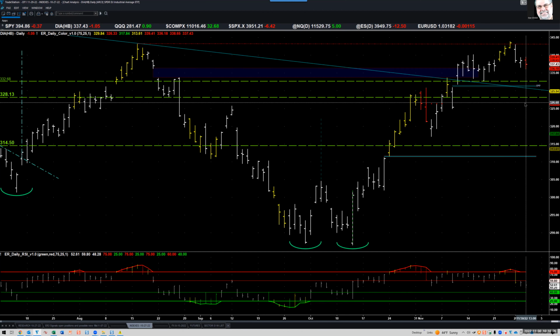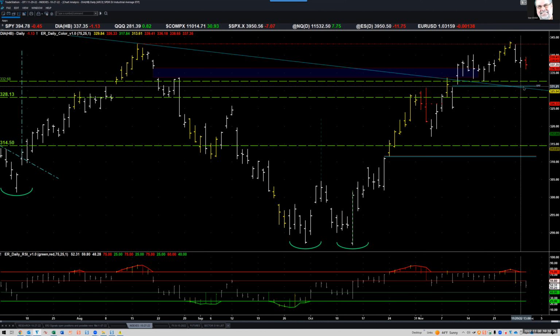If we continue to stay below yesterday's close and close below yesterday's close, we will have an official ER sell signal, which could be another sign that support below us is about to be challenged and broken, and we're about to start to fall apart a bit. There is a gap to close. It's not very big, down around 331.20-ish. So that's a little bit of a magnet.